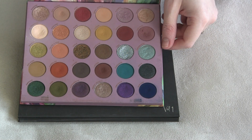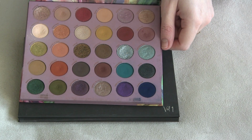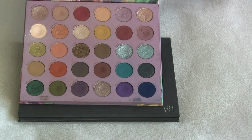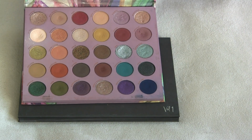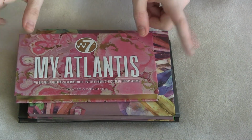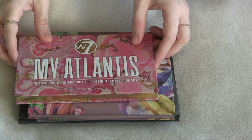I can make all kinds of eyeshadow looks with this one. Love the mattes, love the metallics, smoky quartz, moonstone, ametrine, fluorite. Those are probably my favorite colors. And yeah, cruelty free as well. Next I have my W7, my Atlantis Precious Multi-Textured Pressed Pigment Palette.